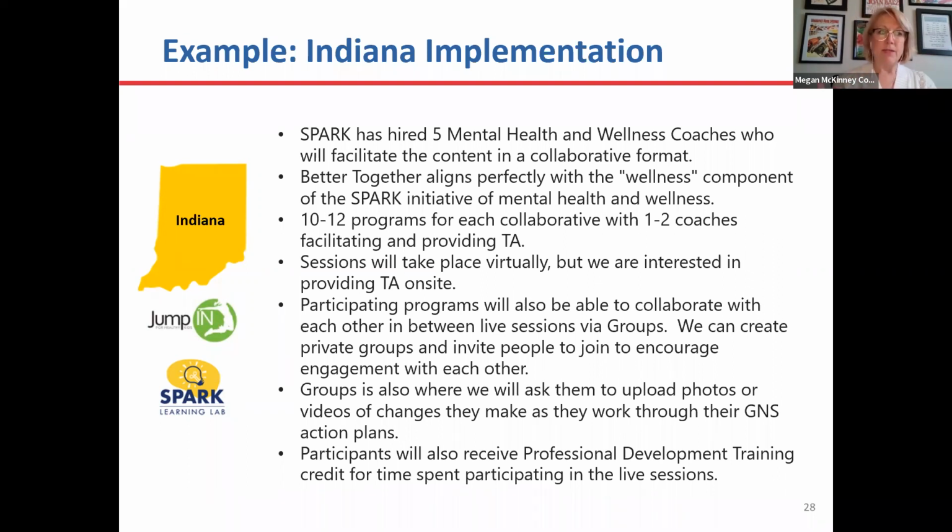They're going to offer the sessions virtually, but their goal is to offer the direct technical assistance in person and on site. And they have set up a system through groups where the programs can have peer-to-peer learning and utilize one another for best practices that they've learned. And they can also share photos and testimonials and stories about the progress that they make to celebrate each other and to help each other out as they work their way through their action plans. And they will receive state professional development training credit for their time spent in this.